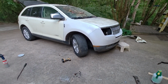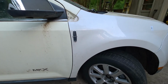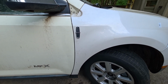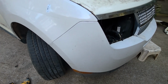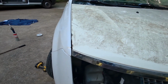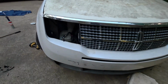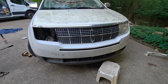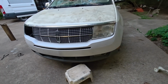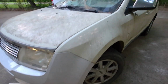I'll take you around, get you a little closer look. It's a pretty good gap. It all fit up pretty well. Yeah, it's pretty good. Everything but a headlight. I thought I just had a couple of ears broke off that I could epoxy back together, but it's a little too far gone. So there we go.